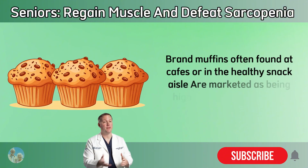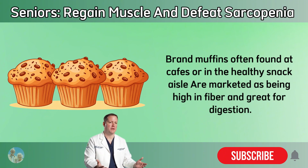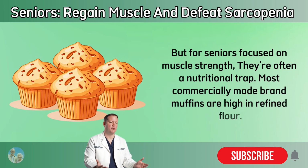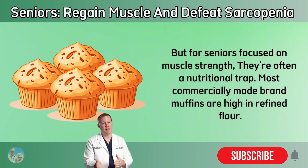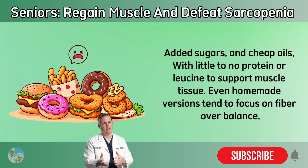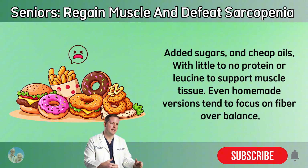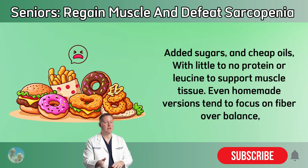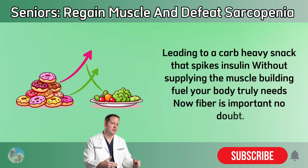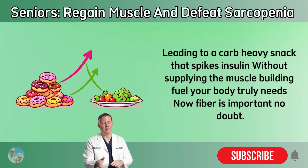Bran muffins, often found at cafes or in the healthy snack aisle, are marketed as being high in fiber and great for digestion. But for seniors focused on muscle strength, they're often a nutritional trap. Most commercially made bran muffins are high in refined flour, added sugars, and cheap oils, with little to no protein or leucine to support muscle tissue. Even homemade versions tend to focus on fiber over balance, leading to a carb-heavy snack that spikes insulin without supplying the muscle-building fuel your body truly needs.